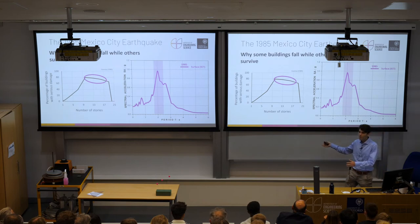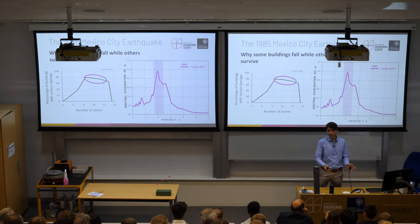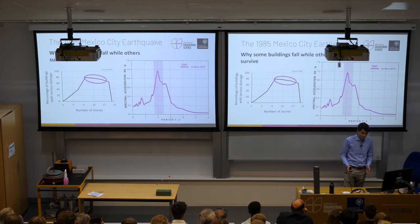So hopefully this now makes sense why some buildings were very significantly damaged, while others were not. They were all subjected to the same earthquake, but depending on the height, they had different natural periods, and some resonated well with the earthquake, while others did not.